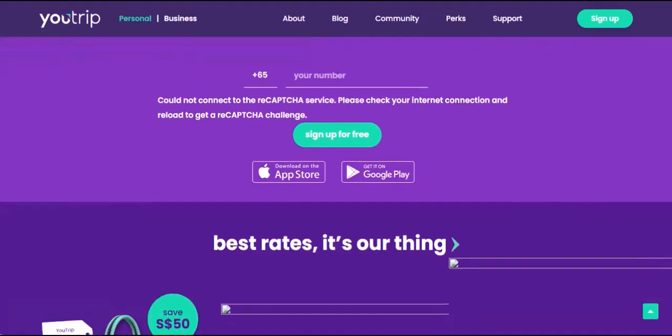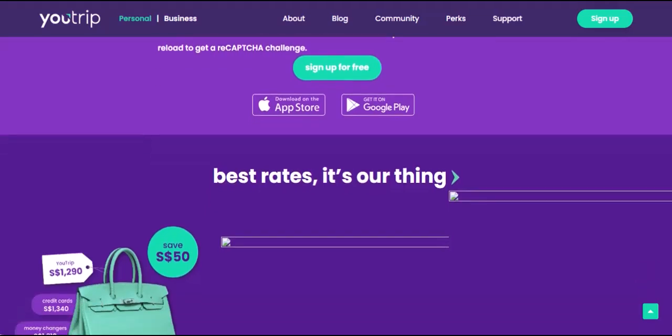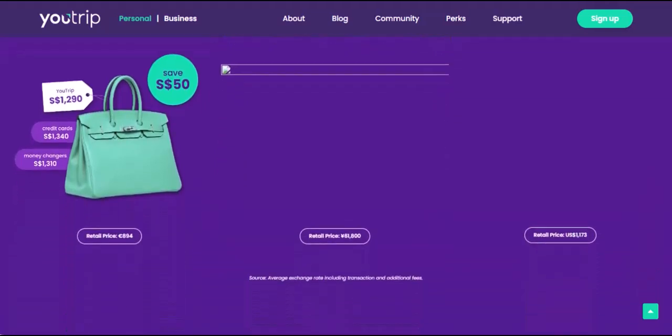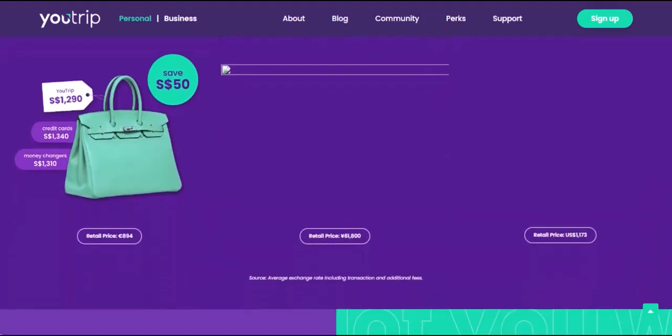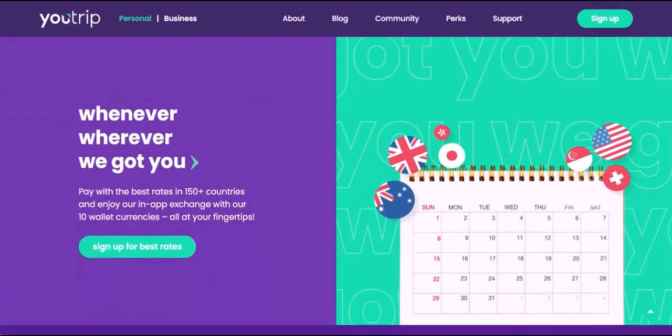So, where does YouTrip stand? Here's the exciting part: YouTrip is neither a pure debit nor a pure prepaid card. It operates in a unique space called a multi-currency travel card. This means it combines the benefits of both worlds. You can top up your YouTrip card with your preferred currency, similar to a prepaid card. But, unlike a prepaid card, YouTrip lets you hold and manage multiple currencies at once. This eliminates the need for multiple cards for different currencies, making travel budgeting a breeze. Think of it like a travel-savvy chameleon, adapting to your needs.